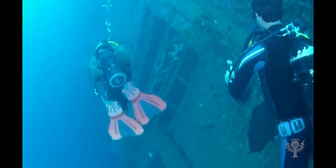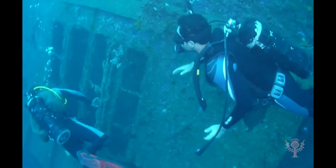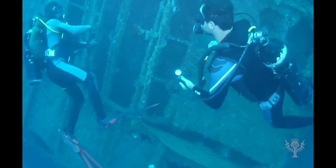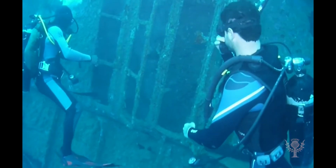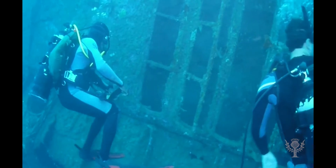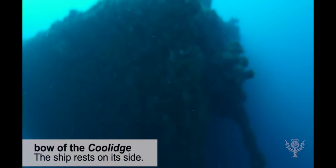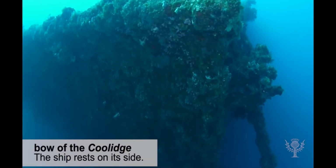Seawater began corroding the exposed metal almost as soon as the Coolidge sank, and sea life started to disintegrate the ship. Wood may not last in seawater very long. Worms and borers carried by the sea can penetrate wood. Within several years, most of the wood in the Coolidge was gone. Algae covered the ship, growing from its surfaces where it could photosynthesize.